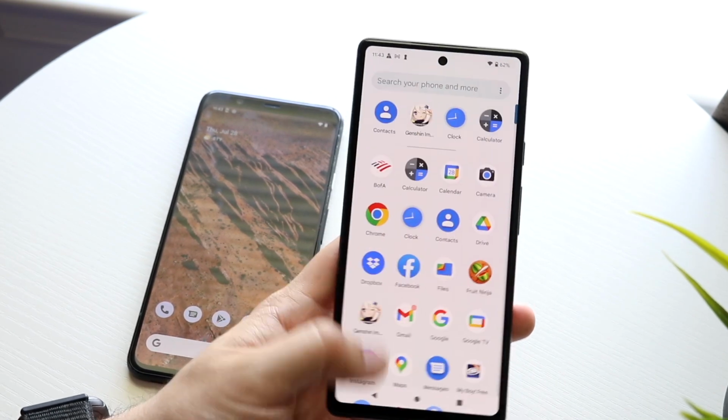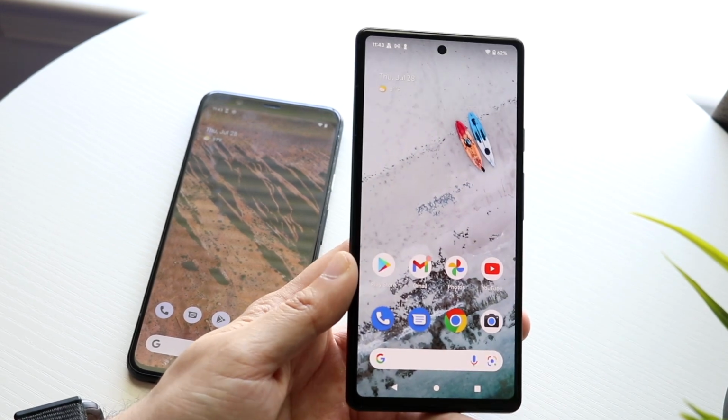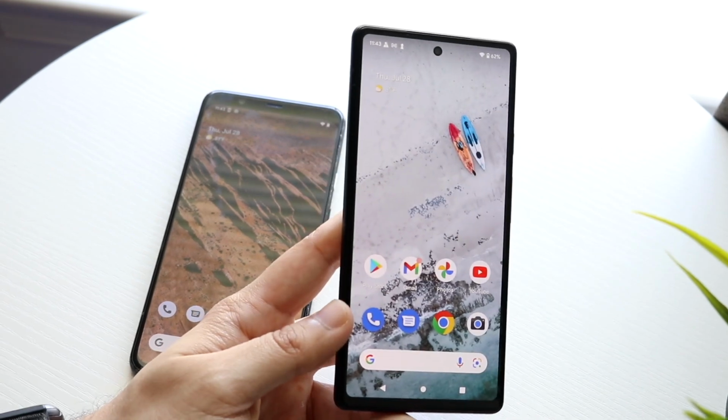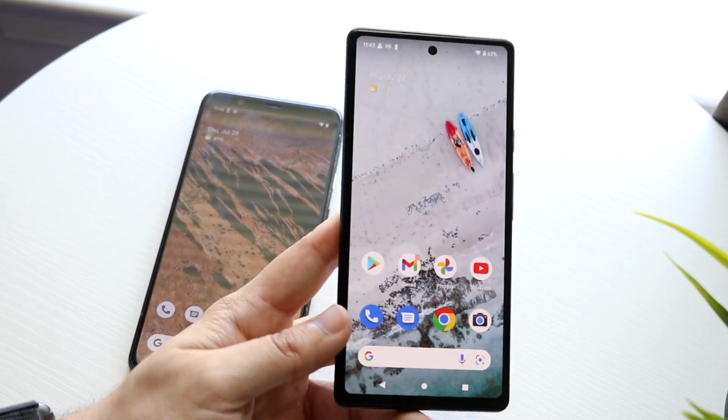I think software performance and everything is still going to be about the same, but you are going to be getting a longer lasting phone from the Pixel 6a than the Pixel 4 XL. So definitely keep that in mind. Now let's go and do a speed comparison between both of these phones.